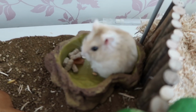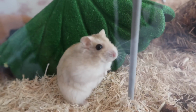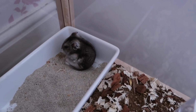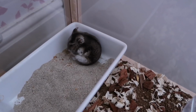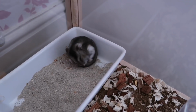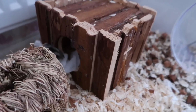Here's Cupcake in her food dish as usual. Hello. For a thought, I'll show you guys Cashmere because she's just come out of her house. I've seen her quite a few times, so she's become a lot more active than she was a day ago, so that's really good that I'm seeing her more. She does look a little bit sick still, but hopefully she'll be back to her usual self in a couple of days.